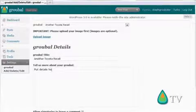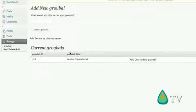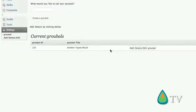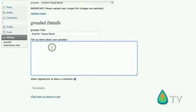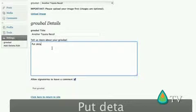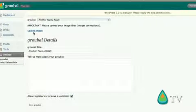And then you'll see that it's created it. It's in your current Groubals. And all you have to do is add details. And if you put details in here and you wanted to add some more factual things later, you can always edit the Groubal. You have an open field. You can go into quite a bit of detail or keep it pretty simple. It's totally up to you.